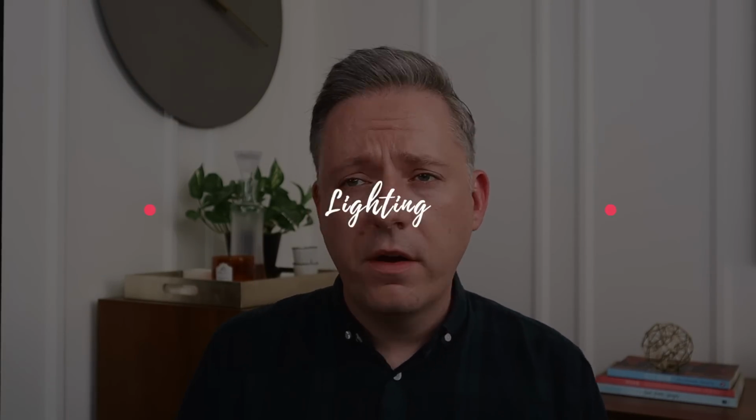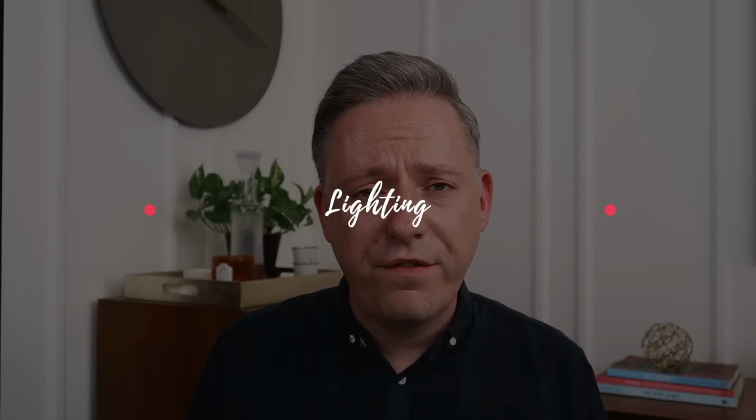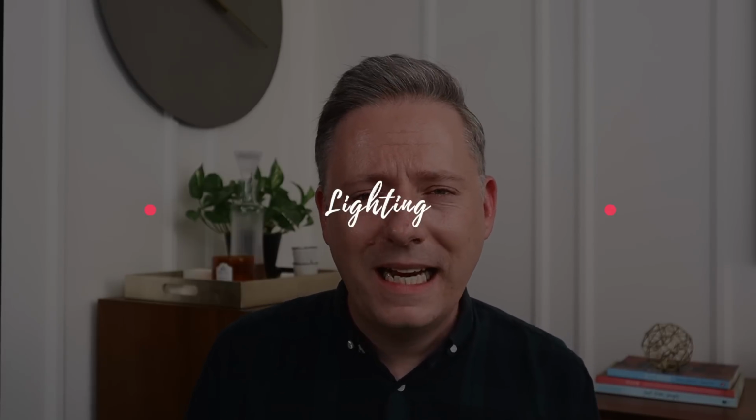Okay, the last section I want to talk to you guys about is the lighting section. There is a weak spot in Ikea's lineup that I have felt for a number of years, which is their lighting. I just find their lighting to be a little drab. It's not that interesting. And I'm just not a big fan of the paper chandelier.